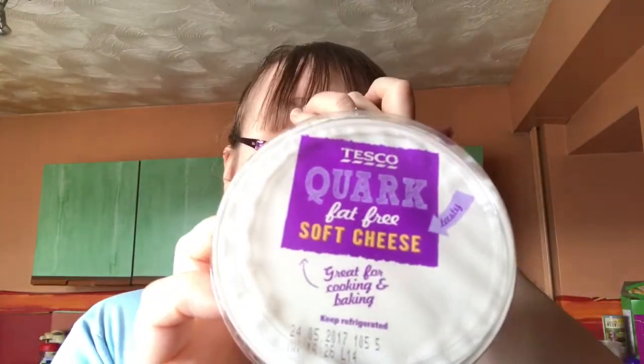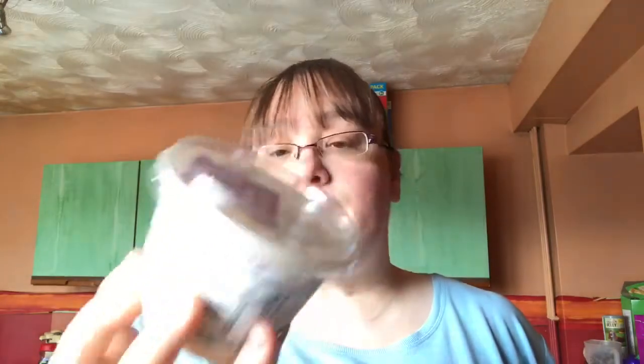Then I've got some quark. I've still got one of these in the fridge, so I've only got one this week. So I normally put the options in for 2 cents and a little bit of sweetener, and it makes a really nice pudding. I made one last night actually, and it was really good. So yeah, that's quark, which is free and protein.